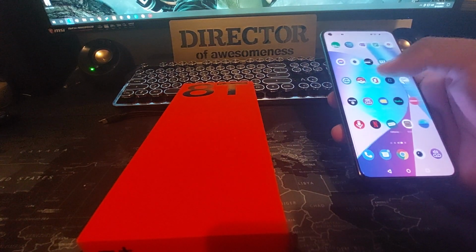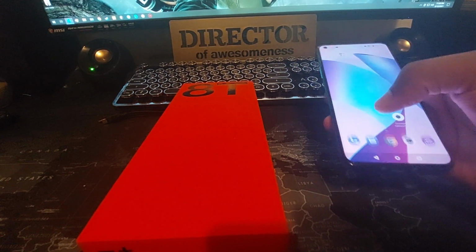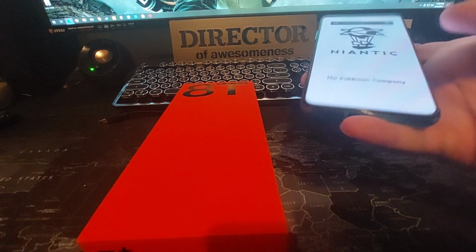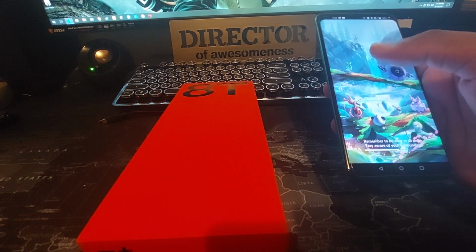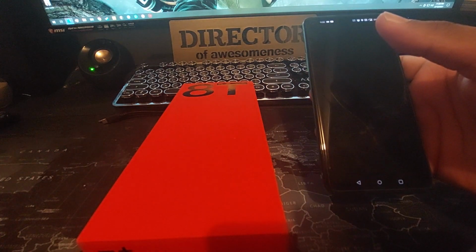So I can honestly say, I'll show a little gaming content, just how smooth this phone is. If you just look at how buttery smooth this thing slides. Oh my gosh, I love this phone. My camera doesn't do it justice, gotta be honest with you. I should have recorded this on the iPhone, but that's okay. It's loading Pokemon Go right now, so you're seeing everything in real time.